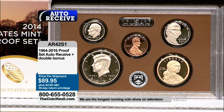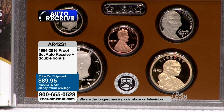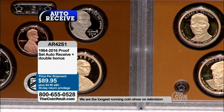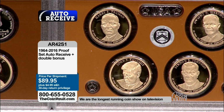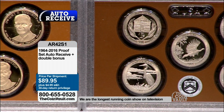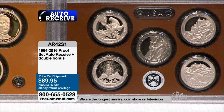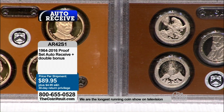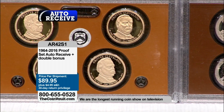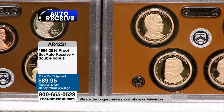Shipment number 11, 2015 and 2016 proof sets. And then the final shipment, the grand prize, is that 2012 proof set along with your brand new 2017 proof set, and that's going to complete your proof sets from 1964 all the way up to 2017. This is a great option for collectors to be able to get in the auto receive program.